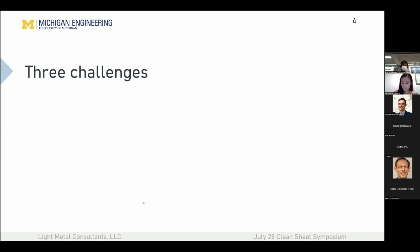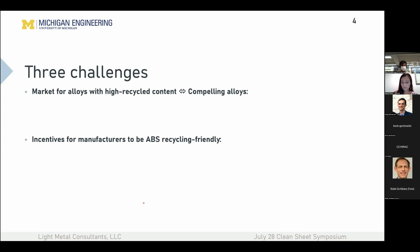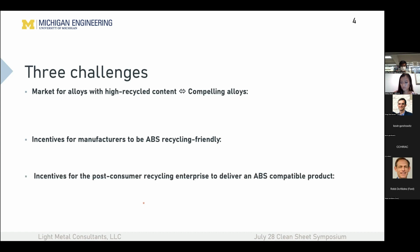If we think about the challenges that this project is facing, Dan Cooper explained it very nicely. I'm going to just simplify them at my level as a manufacturing person. Basically, the first challenge is to develop a market for alloys with high recycled content, and that means compelling alloys. Then we need some incentive for the manufacturers to use these materials, right? And then you have to have incentives for the post-consumer recycling enterprise in general, which is very distributed and very large, to deliver a body sheet compatible product, right?